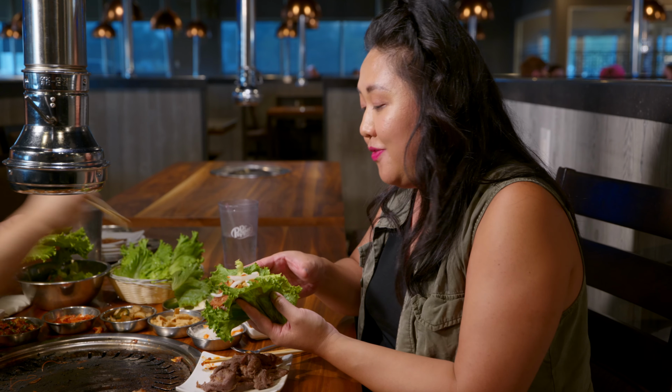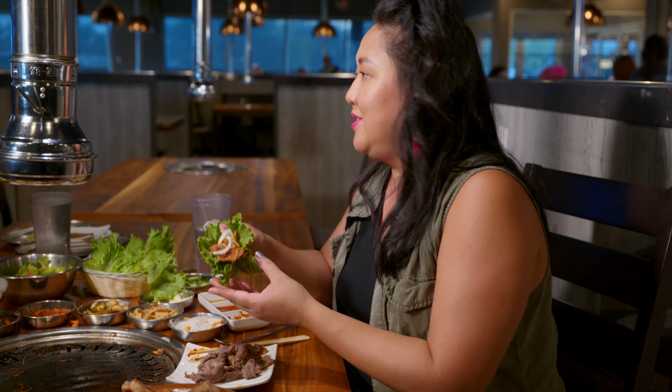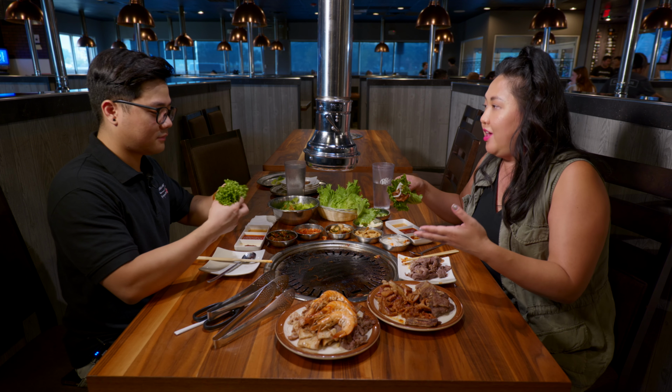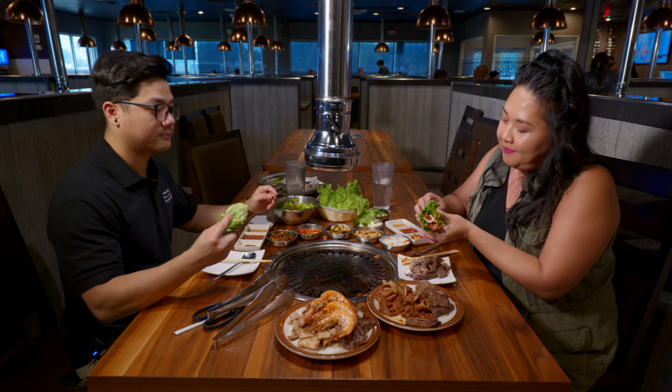But the way that I prefer, and the way that I'd highly recommend everyone get started, is to do it as lettuce wraps. Oh yeah, definitely. You can fit everything in there. And it's also nice because sitting in front of the hot grill and cooking gets a little warm. So, serving on a lettuce wrap.